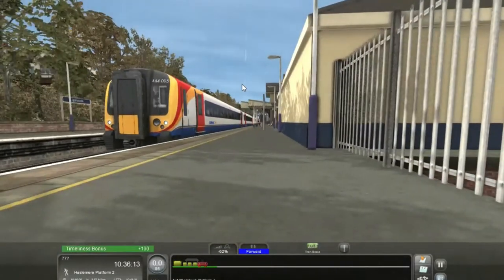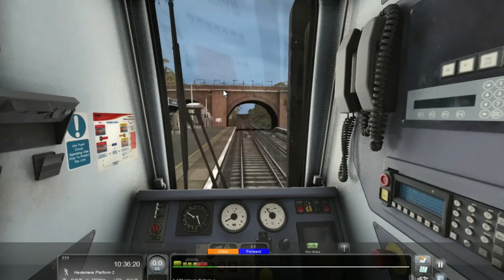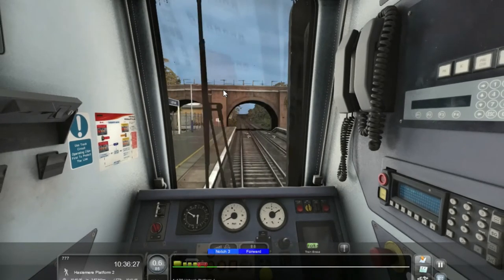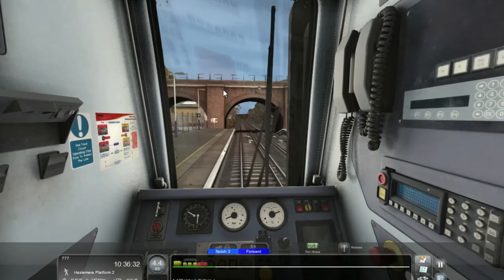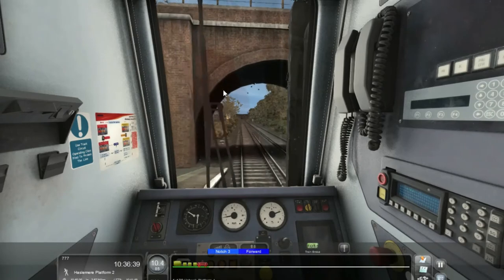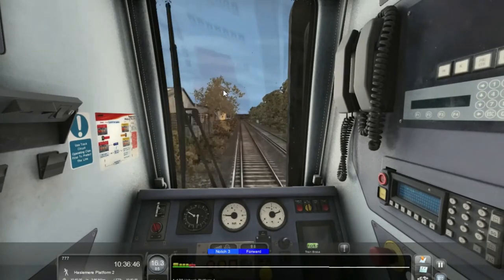Right, we're going to start departing. Right, okay. I click that. I hit that. Okay, no ding ding. Okay, I'll do ding ding myself. Right. Next station, Haslemere, last stop on this trip. Should be good.